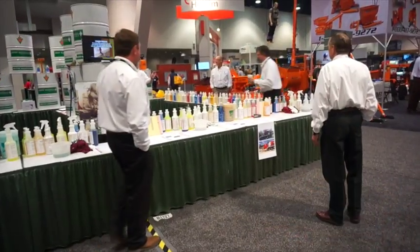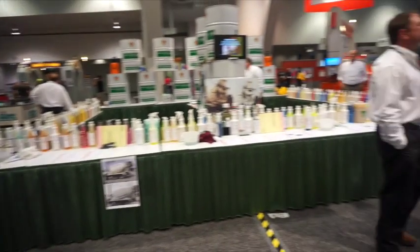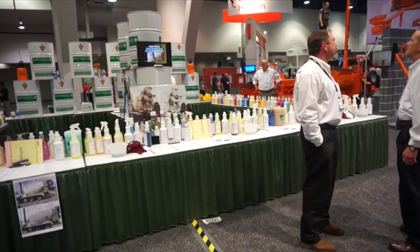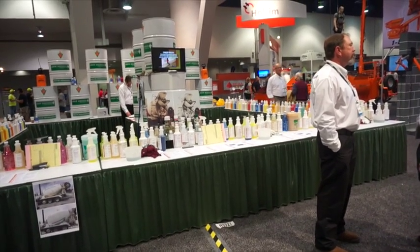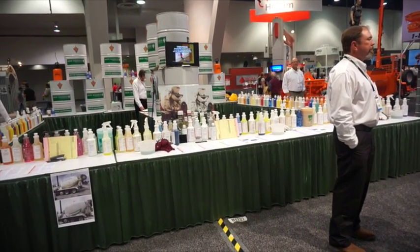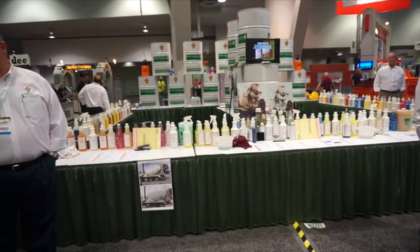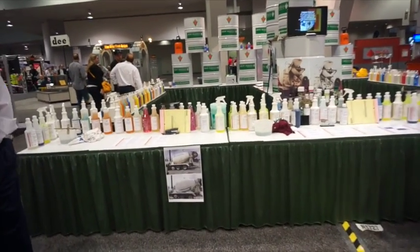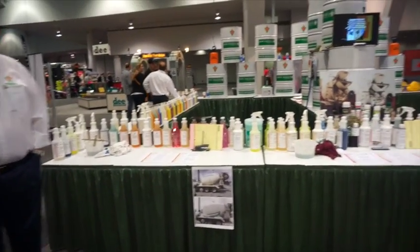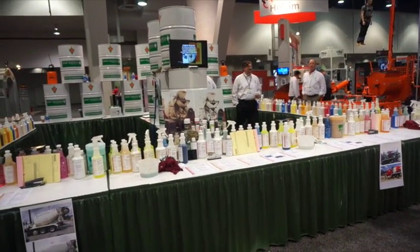I'll be darned. So here is a whole table full of bottles, and I said, what in the world is this? And the gentleman explained Aero Magnolia Company, owned by an American Indian woman, makes the chemicals that you can use to clean spilled concrete in your truck or wherever. I didn't know you could even do it, but they have a big exhibit here, Aero Magnolia.